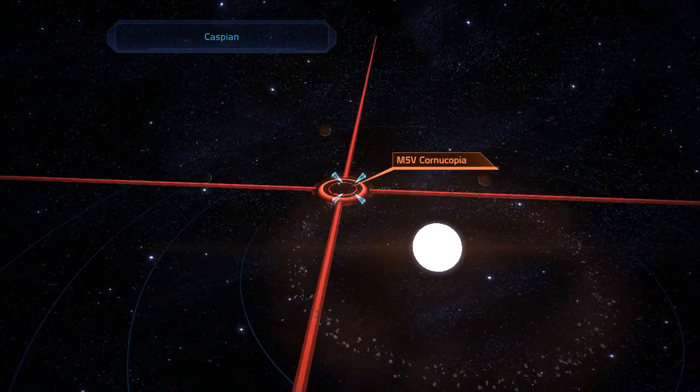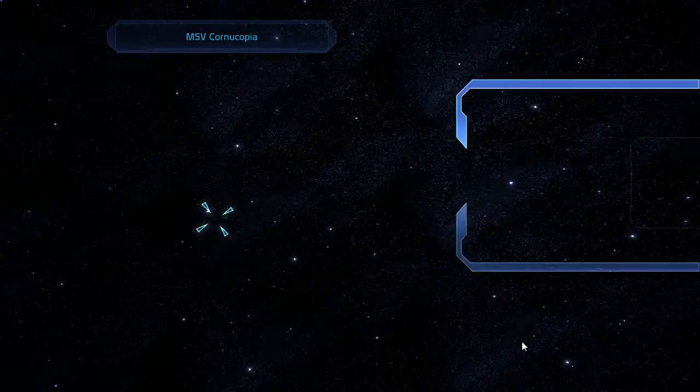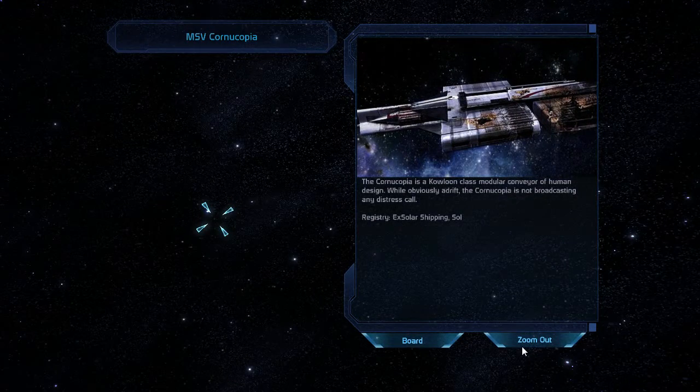But let's go ahead and board the NSV Cornucopia, which is going to be the site of our next assignment. The Cornucopia is a Kowloon-class modular conveyor of human design. While obviously adrift, the Cornucopia is not broadcasting any distress call. The ship is registered to X-Solar Shipping, and it's from the Sol system, so it's quite a ways out from where we usually expect it to be. Let's board and see if any survivors are inside.